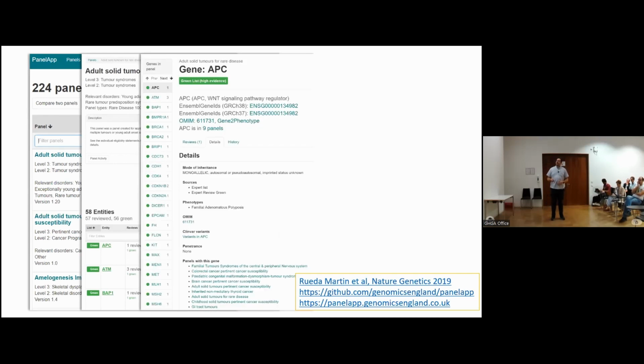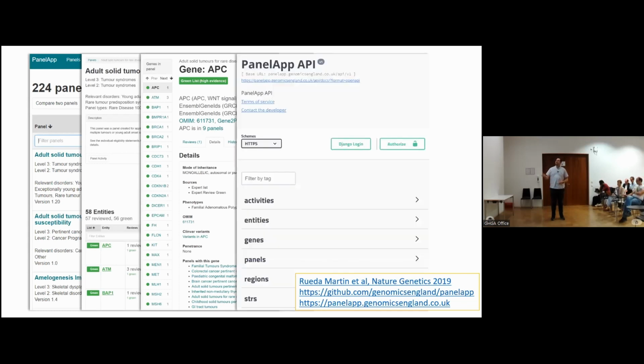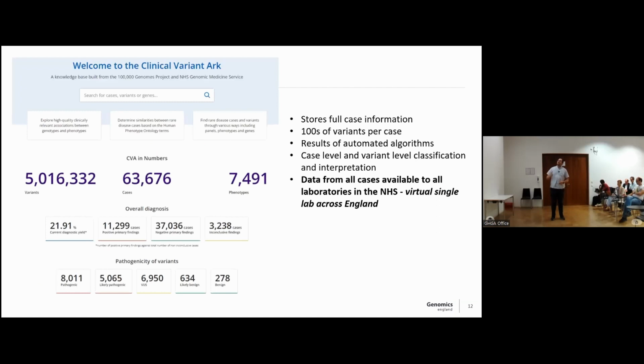And we use that for each of those indications that are panels or whole genomes in the genomic test directorate. There will be an entry here. We've been working on that. And finally, this is what we call the clinical variant ark. This is what I was talking about.